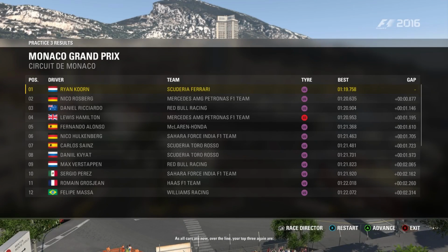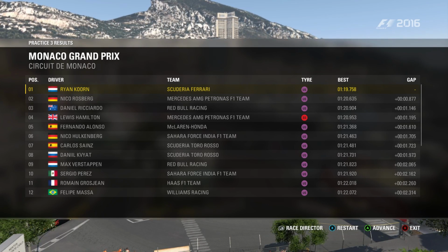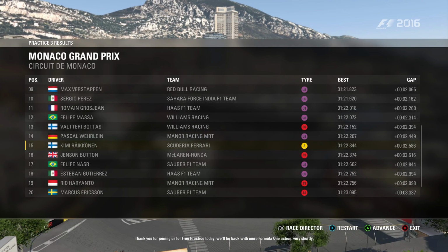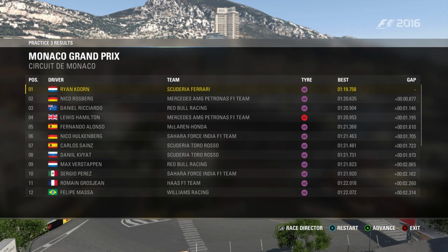As all the cars are now over the line, your top three again are a Ferrari, Rosberg and Daniel Ricciardo. Thank you for joining us for free practice today. We'll be back with more Formula One action very shortly.